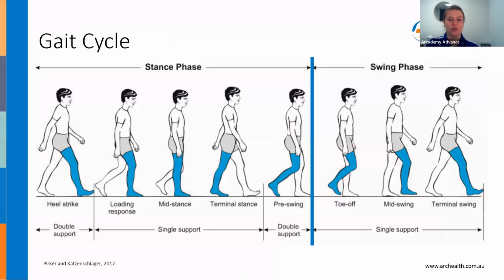When we look at walking, we break it into 2 parts. We call them stance phase and swing phase. Here we're looking at the blue leg. Stance phase is when the blue leg is in contact with the ground and you've got some weight on it. Swing phase is when that leg is stepping forwards, ready for the next step, so it's not in contact with the floor.